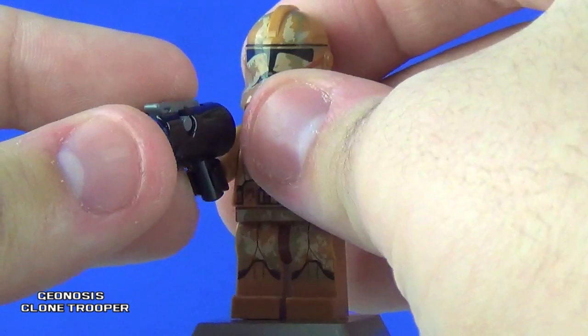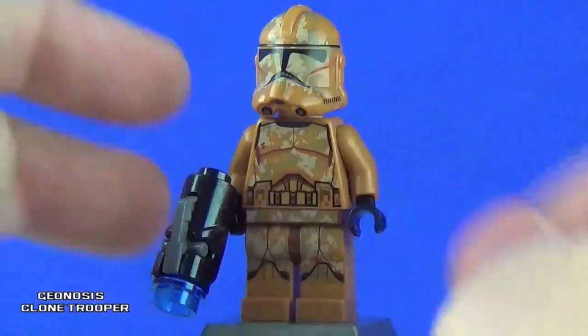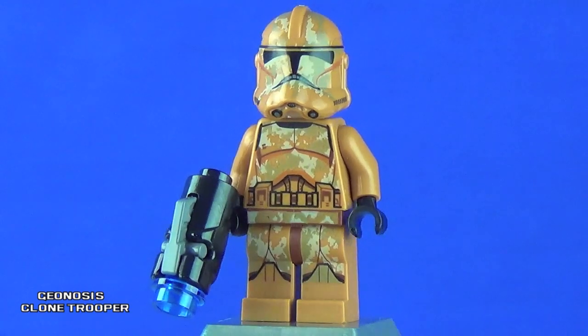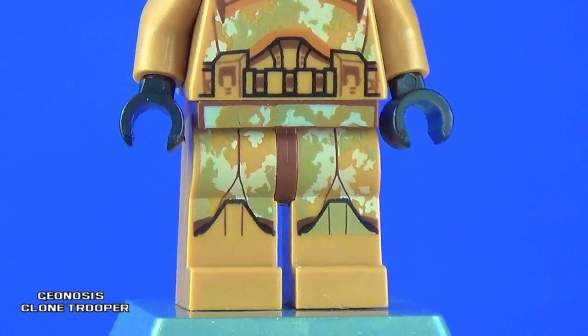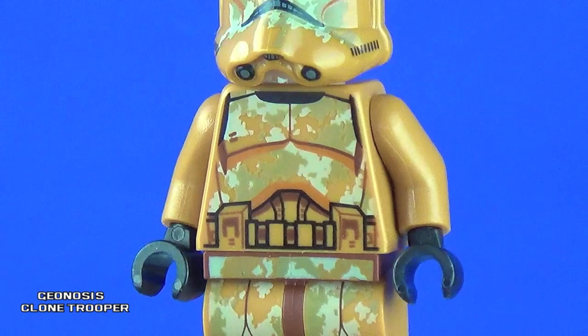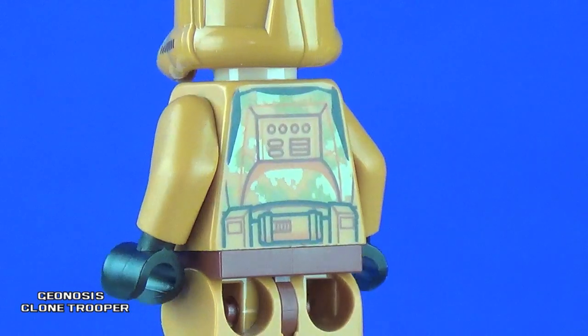It works, but you guys heard my opinion if you watched those reviews last year. If you want to go back, you can definitely hear my opinion on these new blasters. This minifigure has basically the exact same printing, just on a different helmet mold and with a different torso design. The legs are pretty much exactly the same. The torso has a standard clone template for the front and back, but with the Geonosis camouflage, which looks amazing.